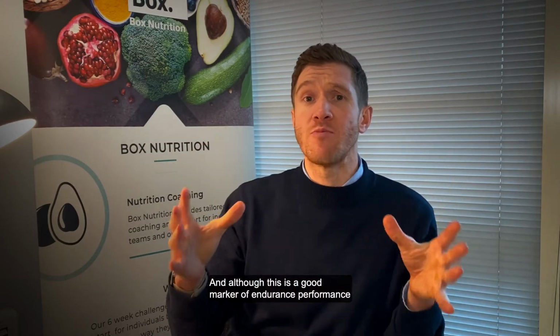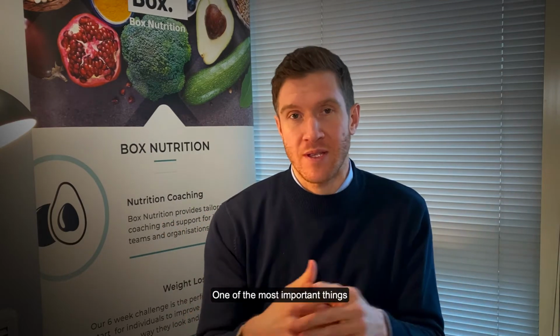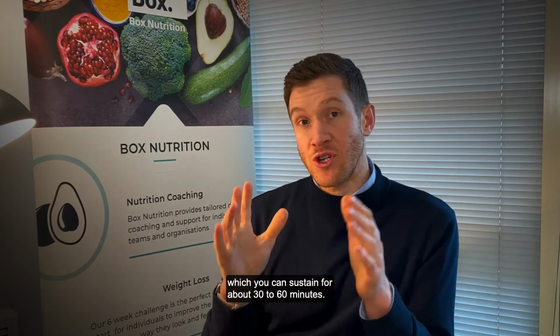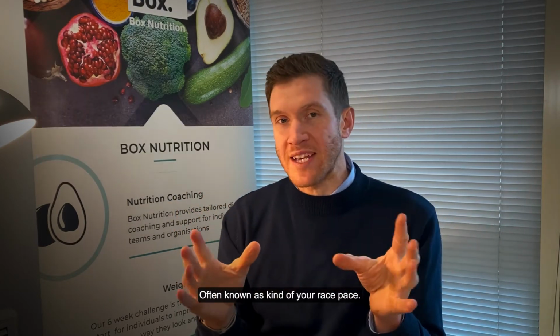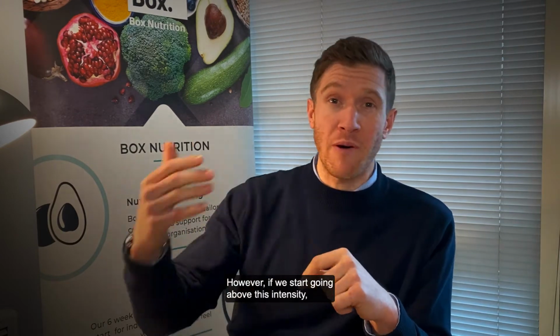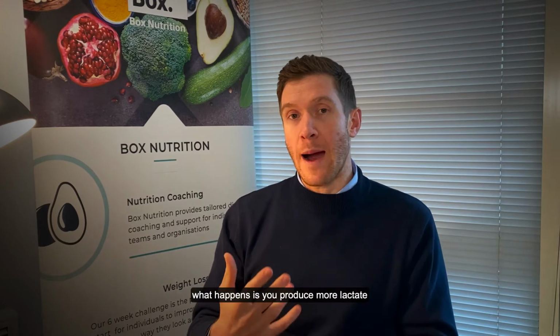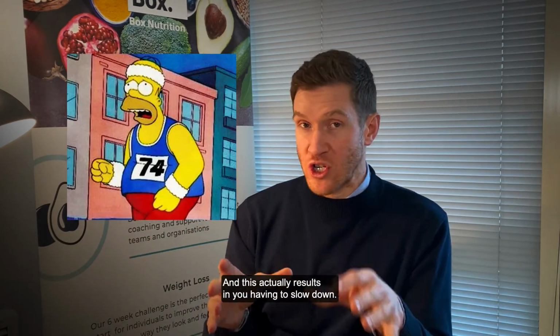Now, although this is a good marker of endurance performance, it's not the only thing you want to be looking at. One of the most important things is something called your anaerobic threshold. Your anaerobic threshold is a point or intensity which you can sustain for about 30 to 60 minutes, often known as your race pace. However, if we start going above this intensity, so we're going any faster or increasing the wattage on the bike, what happens is you produce more lactate than you can get out, and this actually results in you having to slow down.